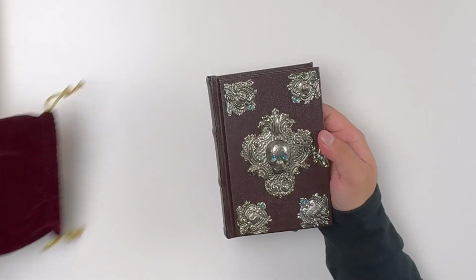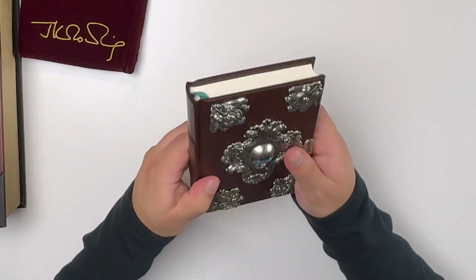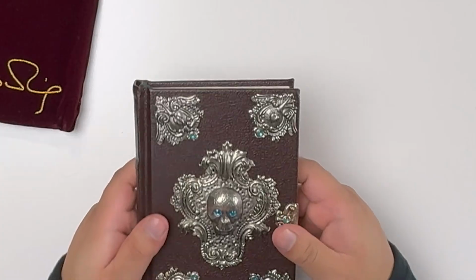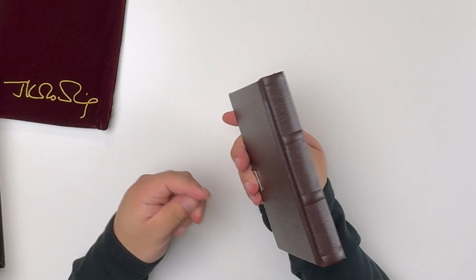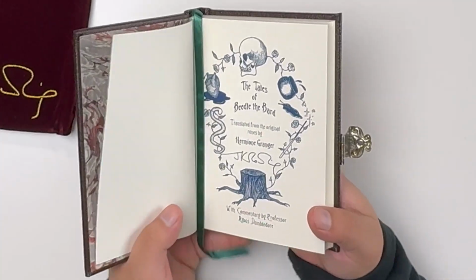That's really nice. It's pretty heavy too, really hefty. I really like this. I'm not sure, I don't think this is actual leather, but I could be wrong. This is a gorgeous book. I absolutely love this. You've got a little metal clasp here holding it together. And nothing on the back, nothing on the spine. Let's open this up. Beautiful, beautiful.